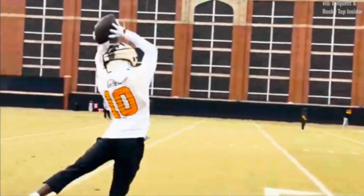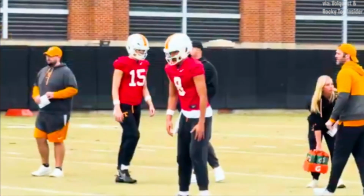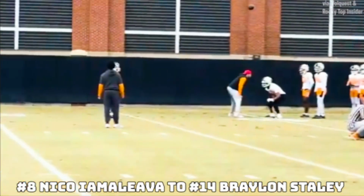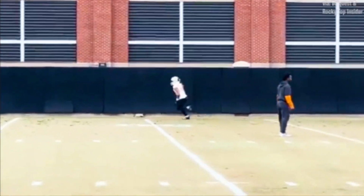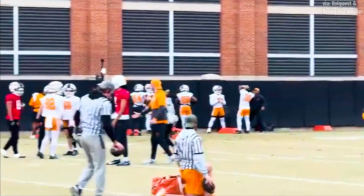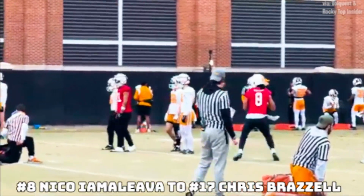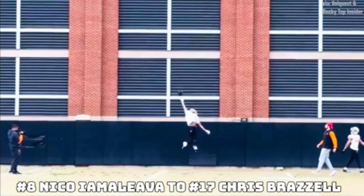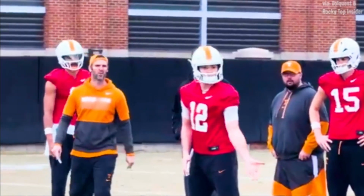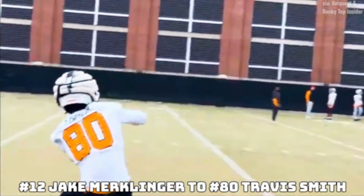Nico looks like he's gained a little bit of weight, throwing the ball to Mike Matthews. We all know that hopefully that's going to be a consistent 1-2 punch this season. And also Braylon Staley, he's another one that you got to love what you see from him. He's going to be really good this year as well. Something else that I'm noticing as I'm watching these quarterbacks, and as we continue to watch these quarterbacks, y'all will notice the exact same thing. There's a lot more touch on these passes. Now, this is concerning to me because that's Chris Brazzell. Nico tries to throw him a jump ball. He doesn't make that catch, and he's got to be a lot more consistent than that.